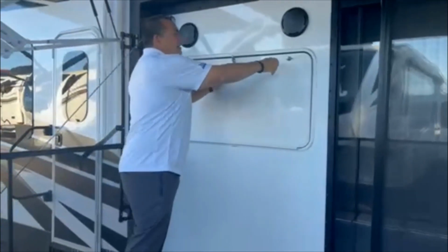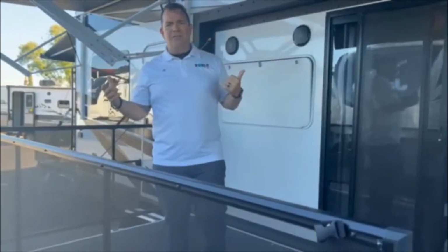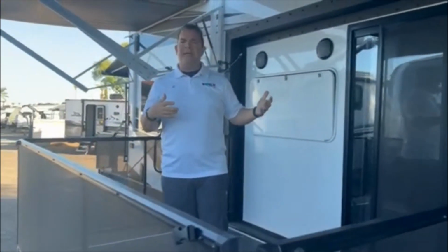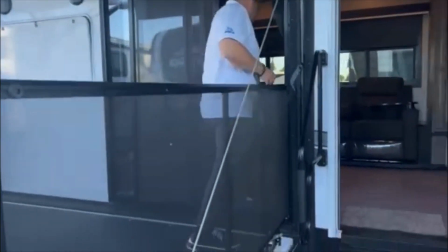Again, you guys, why I love this so much is it really is set for the party. It's set for you to have your friends and family and give you enough space to do everything you want to do. Now we're going to take a look at the back.